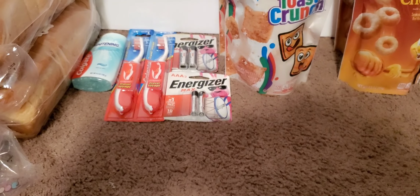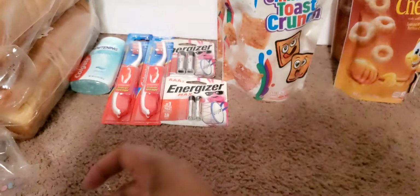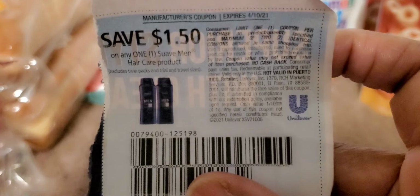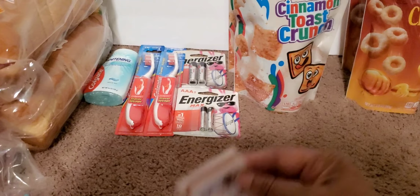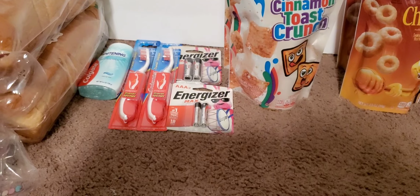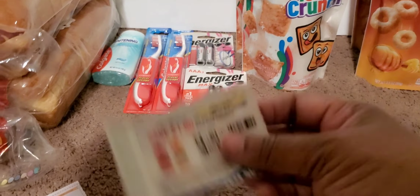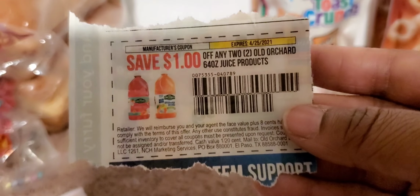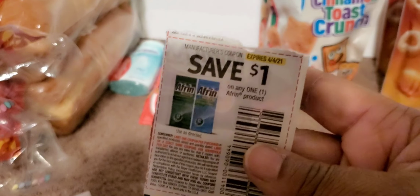Coupons that I wanted to use and didn't have with me, this one. That one, the Benadryl. The men's, of course, you know that always works, is Suave Men's Hair Care. That one I didn't have. I don't buy Russell Stover, but this one also works. You also could use the Ocean Spray, that one. And you guys know I used this 2 weeks ago. And if you take Afrin, that's one of them that you could use.